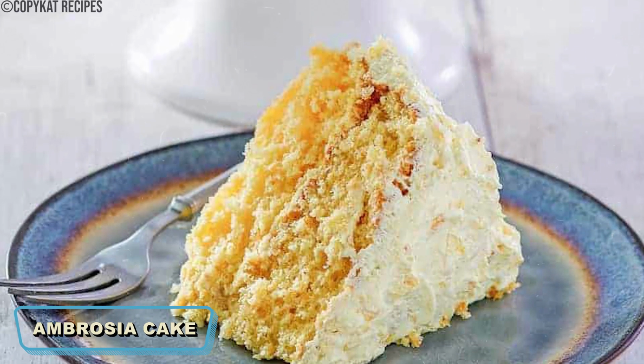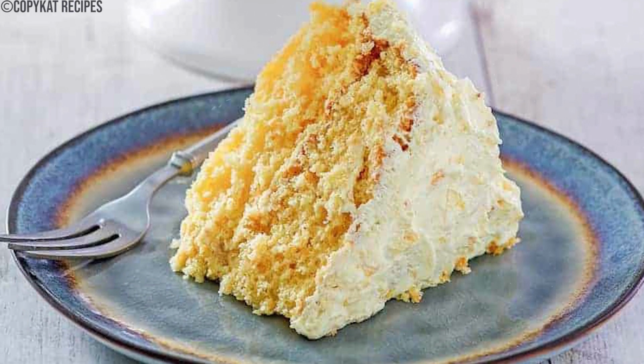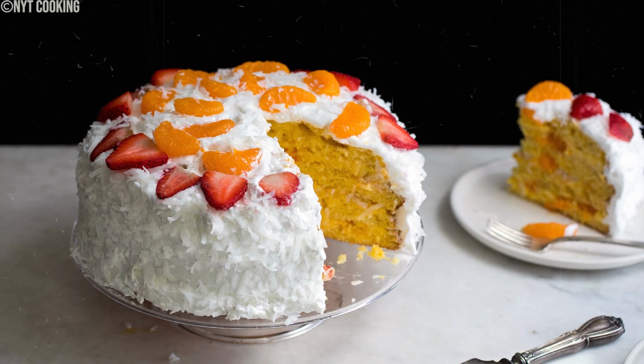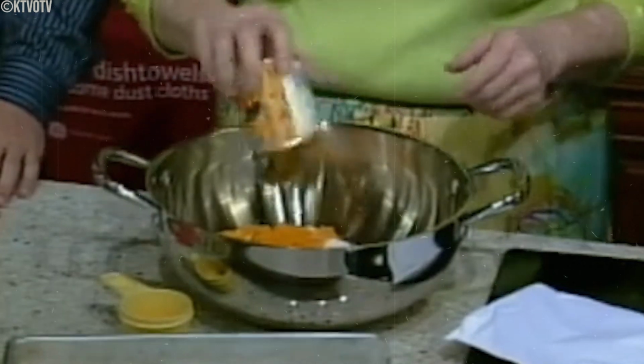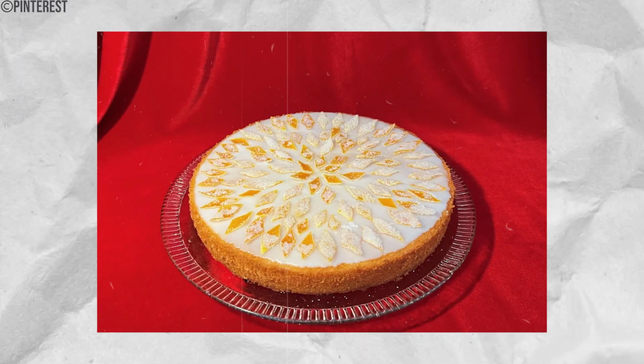Today we're going to make a very simple ambrosia cake dessert, which leaves you very minimal time in the kitchen. Ambrosia cake brings back warm memories of family gatherings and holiday feasts. This nostalgic dessert, with its layers of fluffy mandarin oranges and crushed pineapples, took the flavors of the classic ambrosia fruit salad and transformed them into a cake that was always the star of the dessert table.